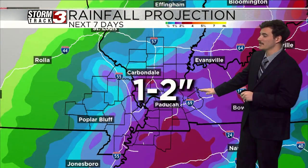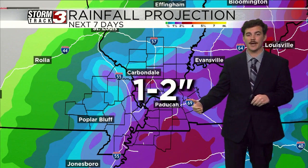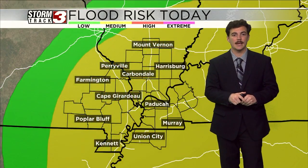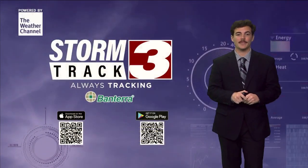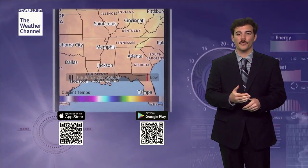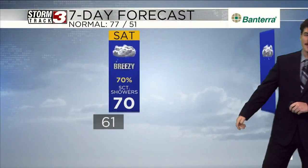Another 1 to 2 inches potentially on top of what we've already seen across the area expected here over the next 24 hours or so. That's why that flood risk is again in that moderate level. You want to keep that Storm Track 3 app downloaded and ready to go because listen, when the active weather gets here, you'll want those hourly forecasts and you'll want that radar right there in the palm of your hand.